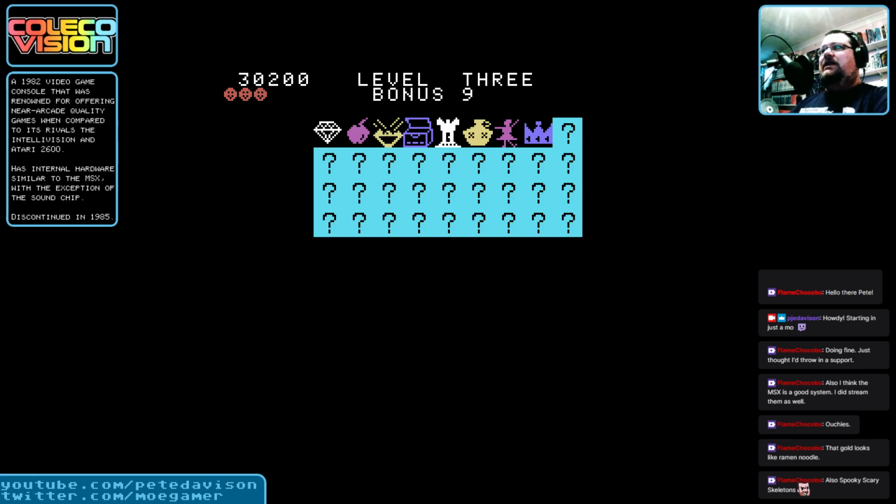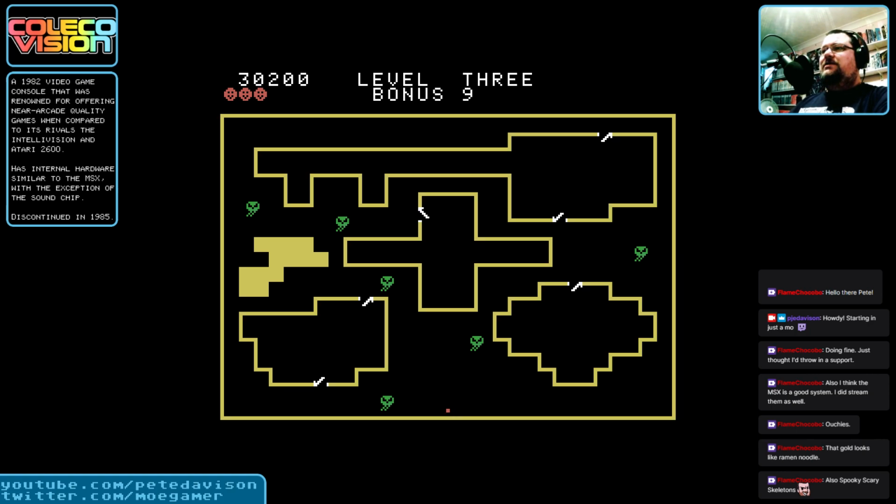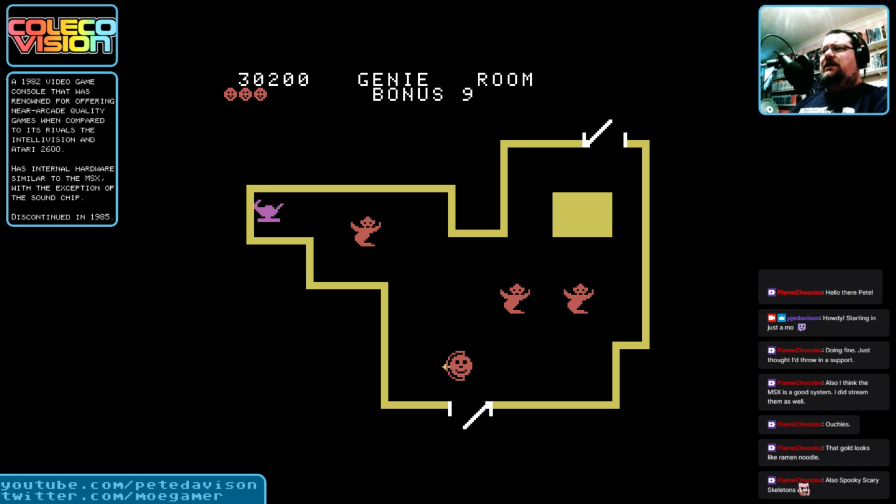More bonus points and an extra life. Very nice indeed. So we're now on to level 3. Which is a different layout again. I believe there's only 3 different layouts in total. So if we finish this level, you'll see we'll go back to the first layout, but it'll be faster and more difficult. As is the convention for games of this period.